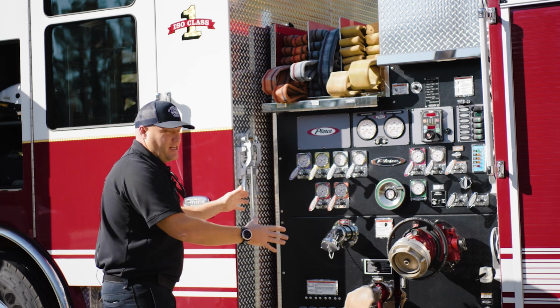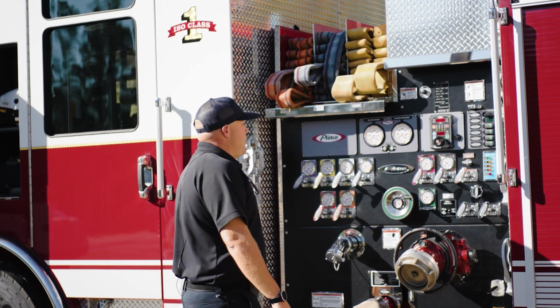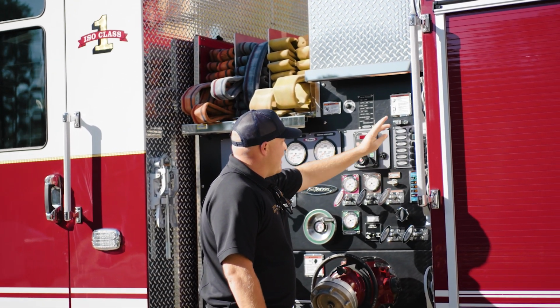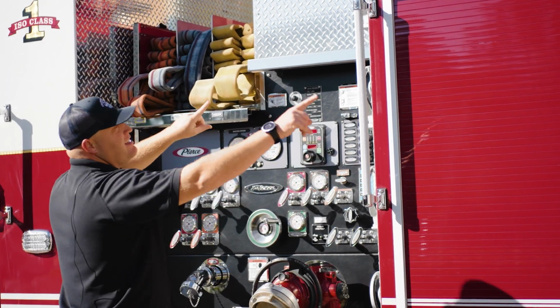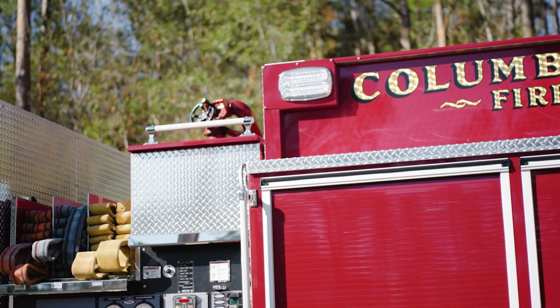So if the pump panel is positioned here and the house is there, it's a quicker route to the house. On the pump panel, the driver operator has lights that he can work here, so he can operate the scene lights that are on the truck from the side of the truck, so he doesn't have to go back to the cab to do that.